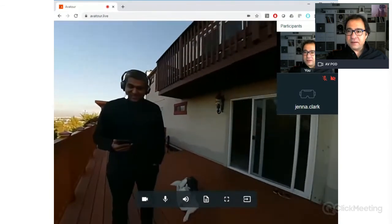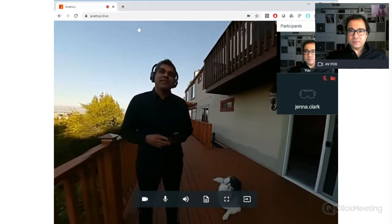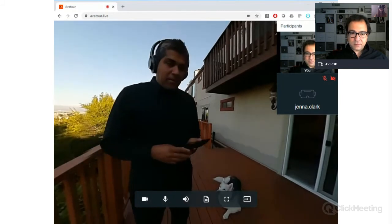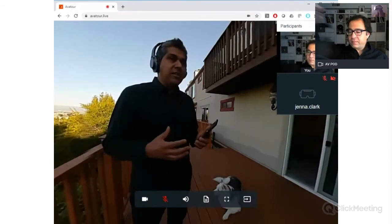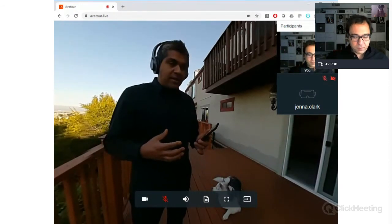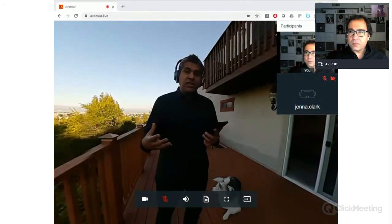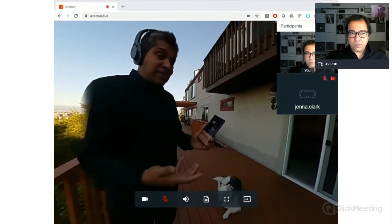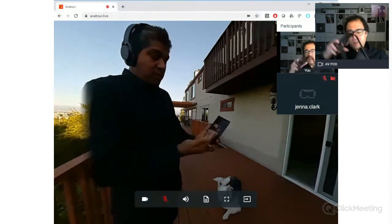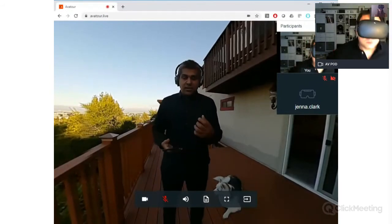Prasad, maybe you could tell the folks about how the host works and some of the host features. Absolutely. So what makes this experience vastly different from a standard video conference is that the host and the remote participants share the same space. So the host can see what the remote participants are looking at, what they're pointing at. I have the orientation of the remote guests on my display, and we share a context of the space.